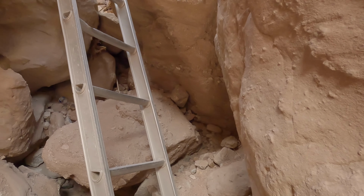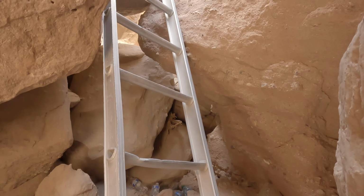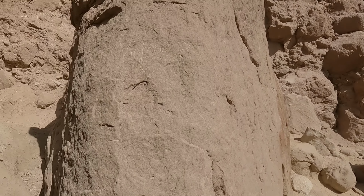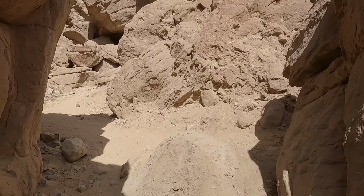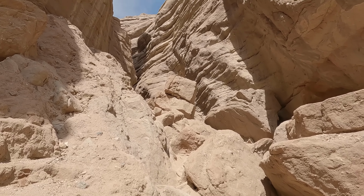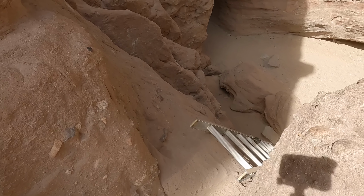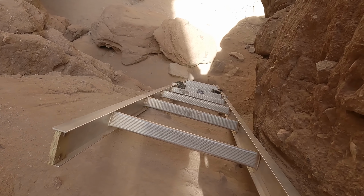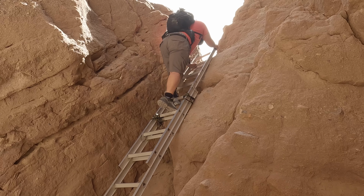Hikers should bring plenty of water and wear sturdy hiking shoes. The trail can be very hot and dry, especially during the summer months. Hikers should also be prepared for some scrambling and narrow canyon passages. Finally, hikers should be aware that the trail can be crowded on weekends and holidays, so it's best to arrive early to avoid the crowds.